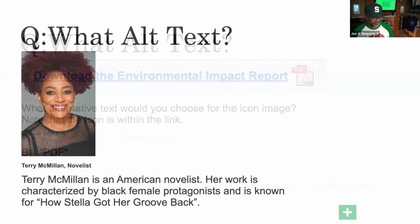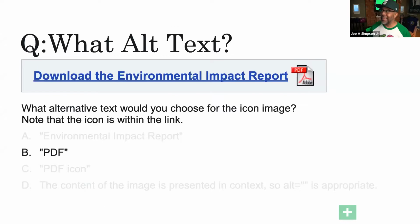Oops, I jumped too fast. It is B. The reason it's that is because it's not a link and you want to describe it. Everyone knows that it's an icon. So that's something that's assumed, so we don't need to add icons. So that's where it was sort of a trick question. It should be PDF because that sort of describes what it is. You don't need to put icon because everyone is familiar with icons nowadays.